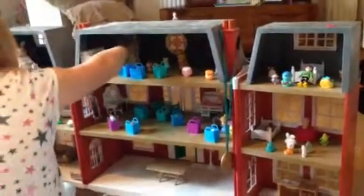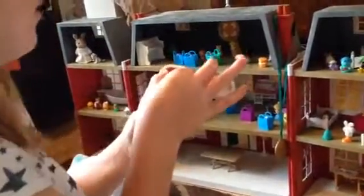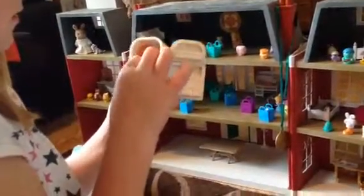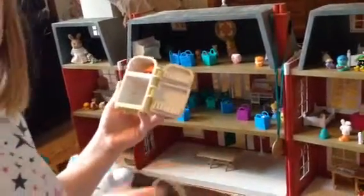Ooh, there's a fridge in here. What's a fridge doing in here? Let's see what's inside this fridge. Ooh, it is Lana Lamp inside the fridge. And Soda Pops. I think it's Soda Pops. Yeah, it's Soda Pops from season 1. Now that can go in the kitchen.